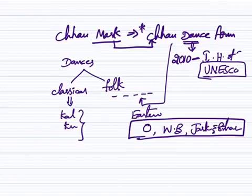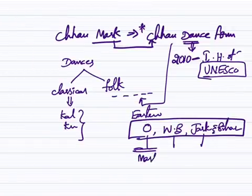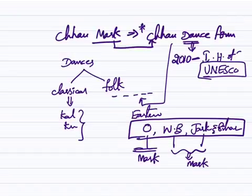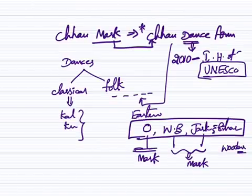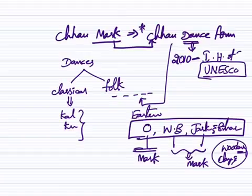Here we have three different kinds of Chau dance form: Odisha, West Bengal and Jharkhand. In one of these dances, mask is not used. In these two dance forms, mask is used. Masks are of different types with different materials they are made of. The famous one is wooden mask, which is now given the GI status, and in general the clay mask with different colors is also used. Both of these are given geographical indication status. This is important. It is given intangible heritage status in the year 2010 by UNESCO.